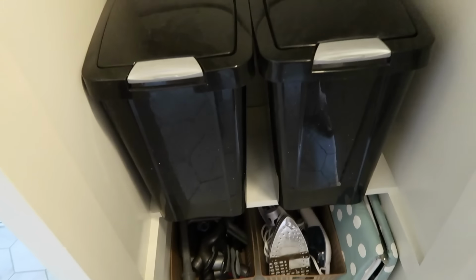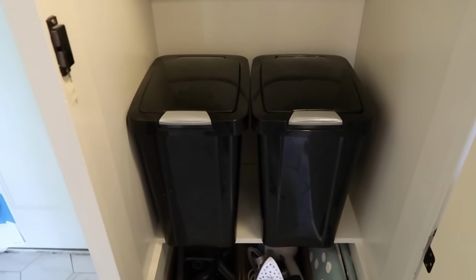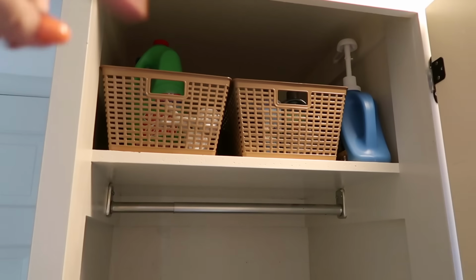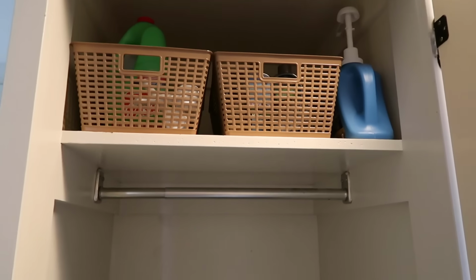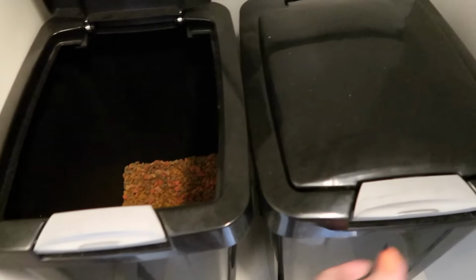Moving into our storage closet. I'm so mad I didn't show you guys the before of our storage closet because it was so bad. So up here is just, again, some extra stuff that we actually use. And then right here, this is actually where we keep our cat and our dog food. So I've loved having these.